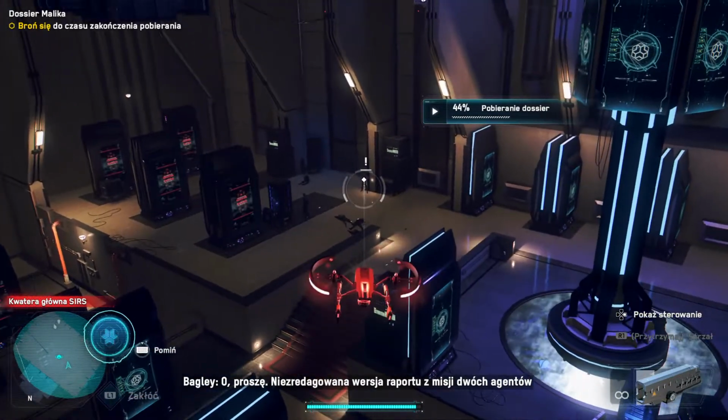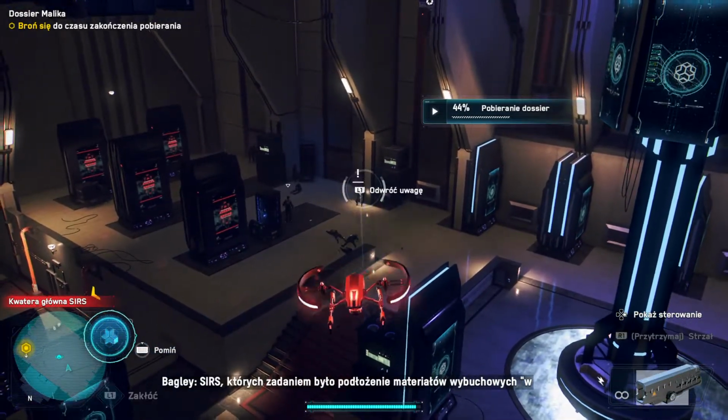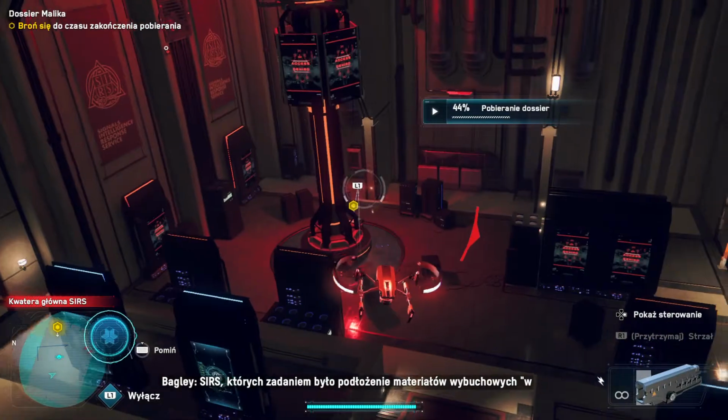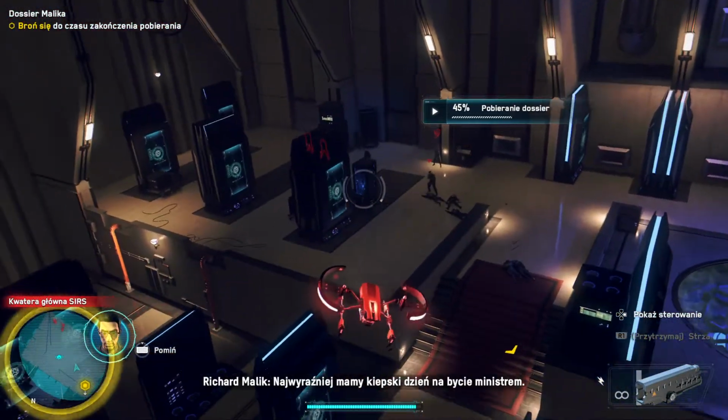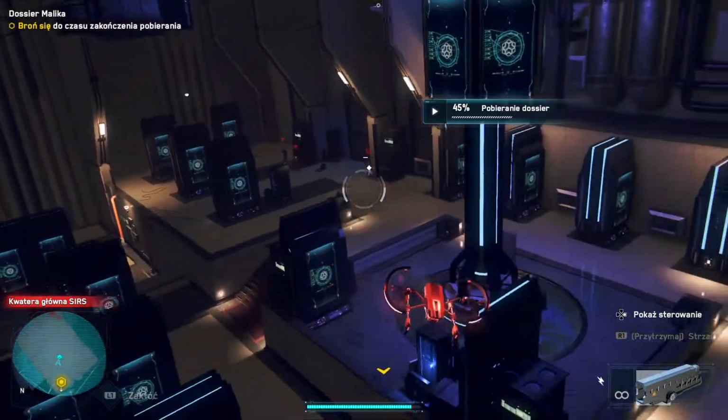Look at this. It's an unredacted mission report for 2 SIRS agents instructed to plant explosives as part of a training exercise, and it's signed and dated by the Home Secretary himself. Seems it's a bad day to be the secretary.